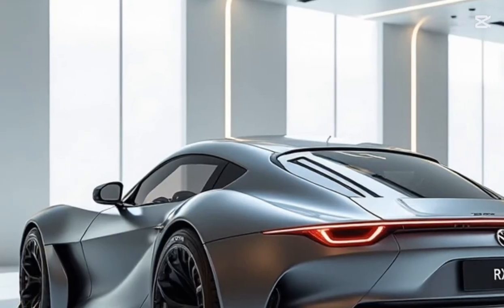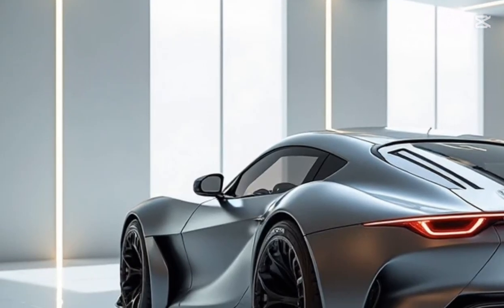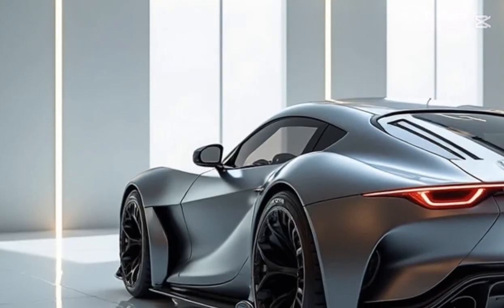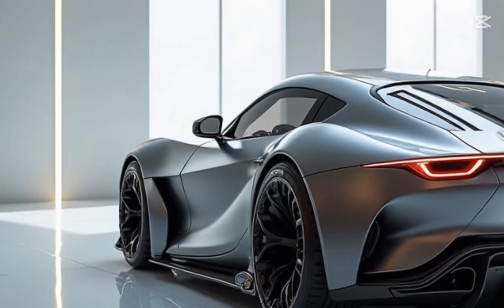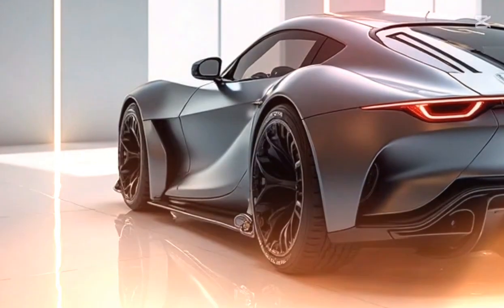Visually, the RX-7's design is unmistakably Mazda but with a futuristic edge. The flowing lines, aggressive stance, and long hood short deck proportions instantly remind you of its heritage, but everything has been sharpened for the modern era.